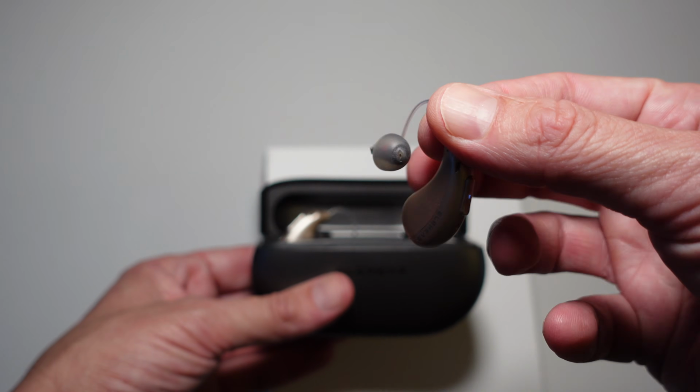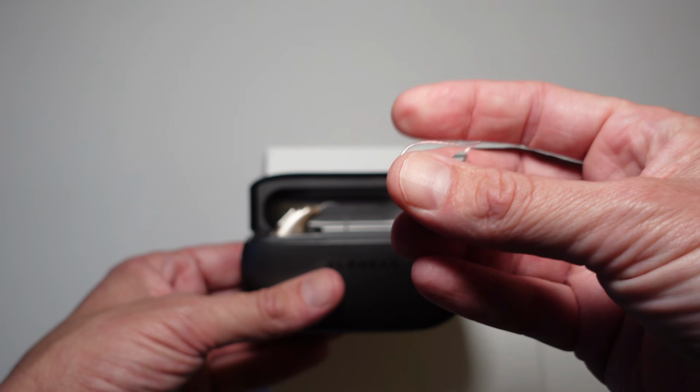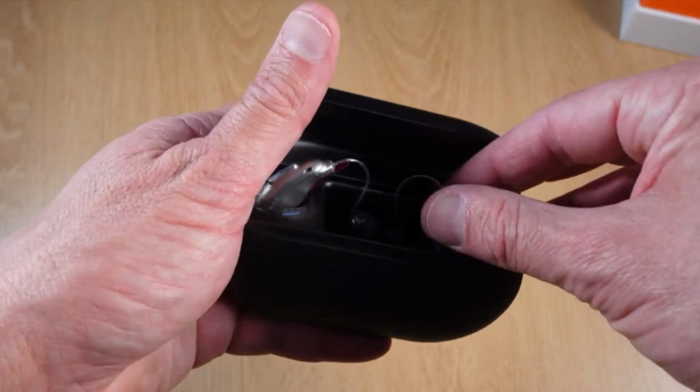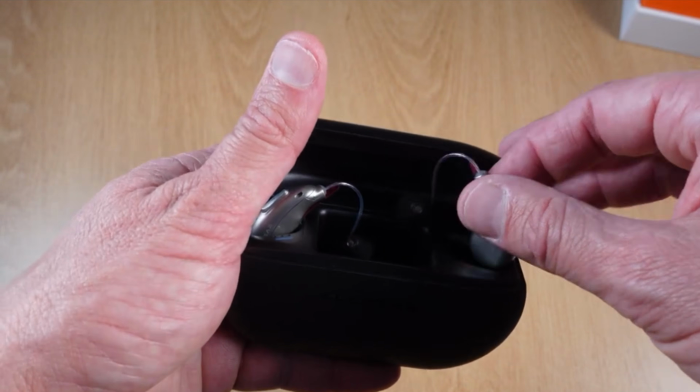I'm talking about the upgraded ELEHEAR Beyond hearing aids, as you can see just here. Now guys, if you caught my original review last year, you know I was seriously impressed by the AI enhanced sound, sleek behind the ear fit, and how they pack so much technology into a $399 hearing aid. Well, ELEHEAR has listened to our feedback, made a number of firmware and hardware upgrades, and added a brand new color that looks incredibly premium.